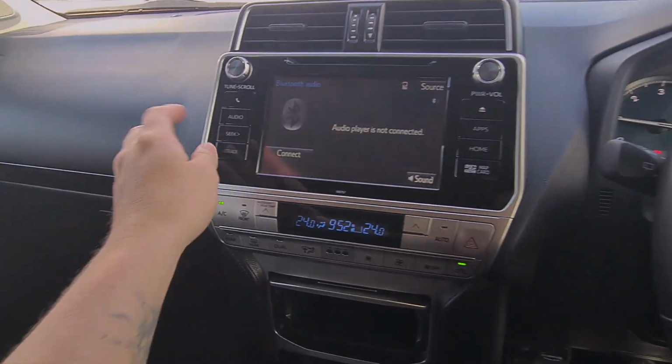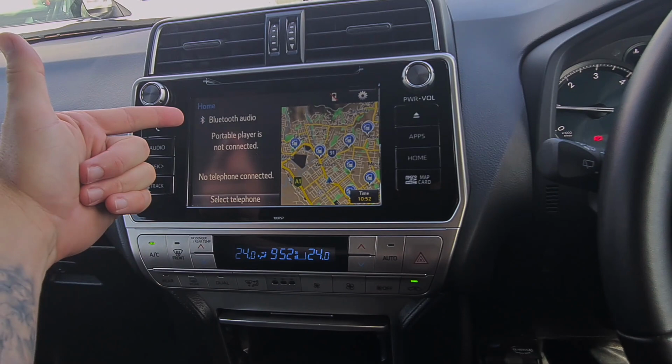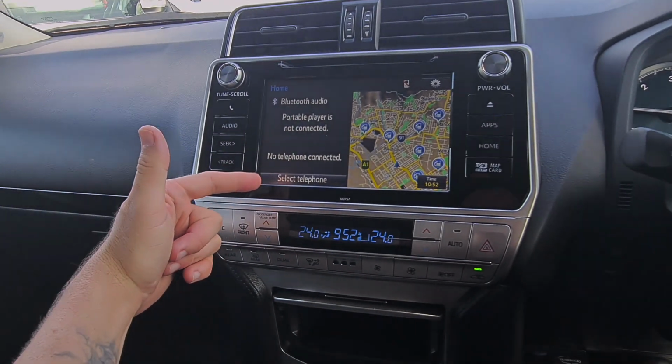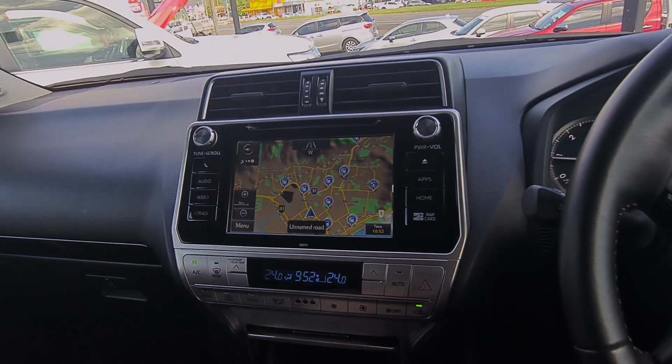As we come across, massive big touchscreen display, so you can hit that home button. It's going to bring you back to your favorites here, so whatever's playing on the radio, Bluetooth, phone calls and that kind of thing once your phone's connected to the Bluetooth down here, and of course your sat nav in that one there. So you can click on any of those three, it's going to enlarge them.